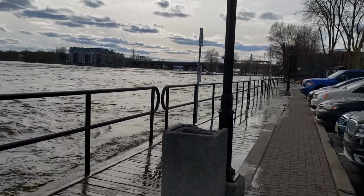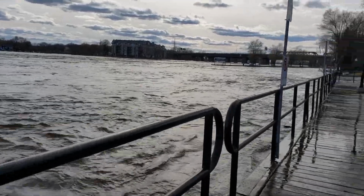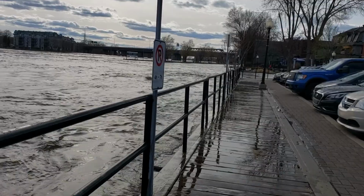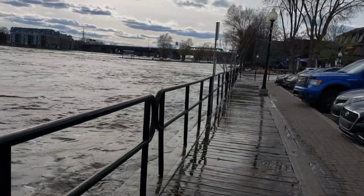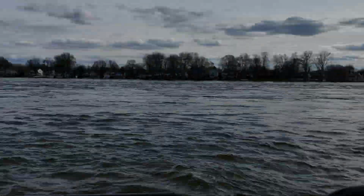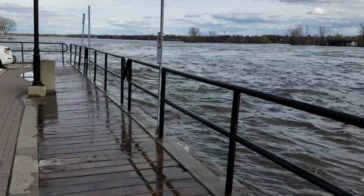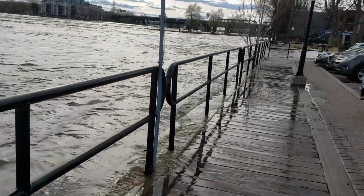My last official video was on the 29th, before these ones today. And I told you that it was probably going to be one of my last videos of this year, because the water levels had stabilized. Well, big developments. We've had some rain in the last couple of days. And look at this, the water levels are even higher than they were since my last video.